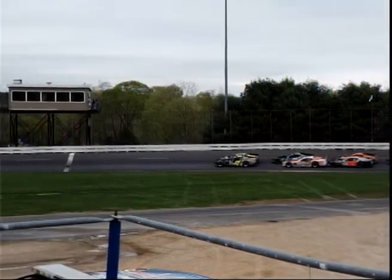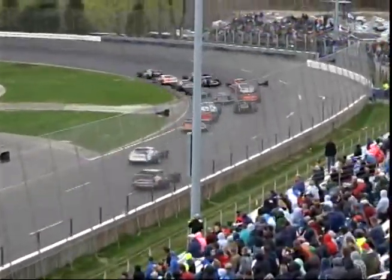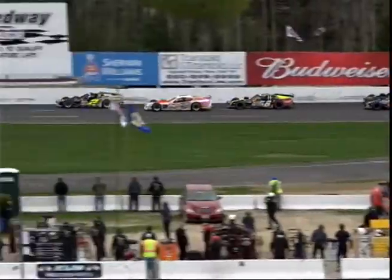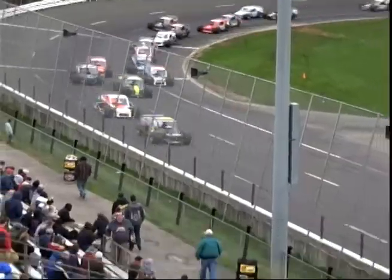Salamino coming out of the end of pit road just as we go green. Look at Ryan Priest, tucked right up underneath the rear deck of the 2 car, heading through the first set of corners, chasing down Doug Kobe on the back straightaway. Kobe opens up just a little bit of a gap to the bottom of the racetrack. Priest can't take advantage just yet. We'll continue to ride single file, running second to Kobe as he heads into turn 1.